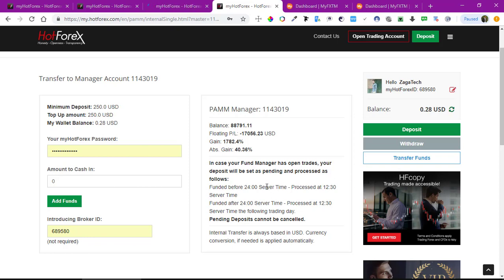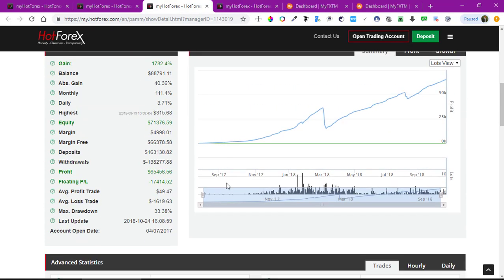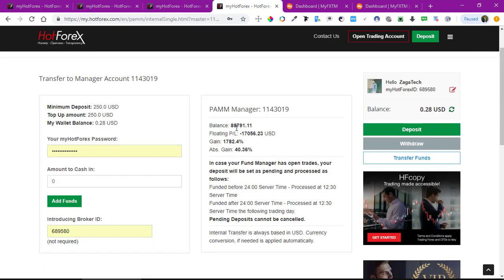So any fund you did by this time will process by this time. So calculate the fund and calculate the time and know what it is. As now I see this, the balance here is 88791. It's also the same thing you see here, 88791. So when the manager commences his trade, you're going to make your profit here.